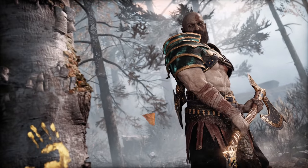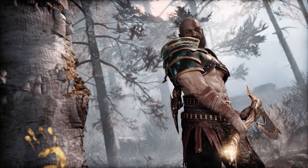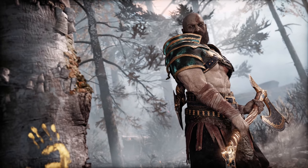You know, it's crazy, the graphics, and I also think he's wearing the same armor that I had when I originally quit playing, you know?